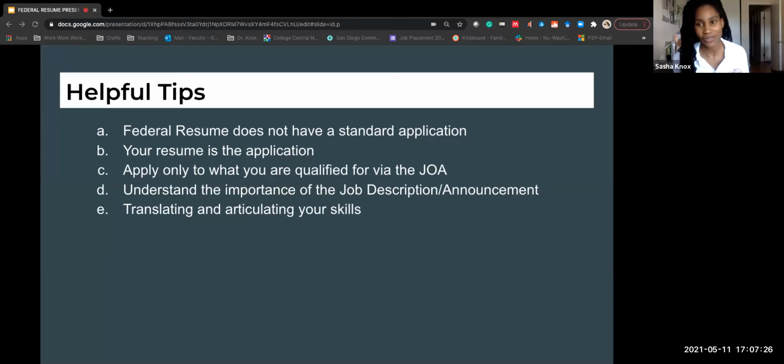Again, I cannot stress this enough. Your resume is the application in the federal recruitment process. So you must answer and attune and have this information listed on your federal resume. And then lastly, as always, you want to make sure that you're translating and articulating your skills adequately to show that recruiter that you are the best person for the job.